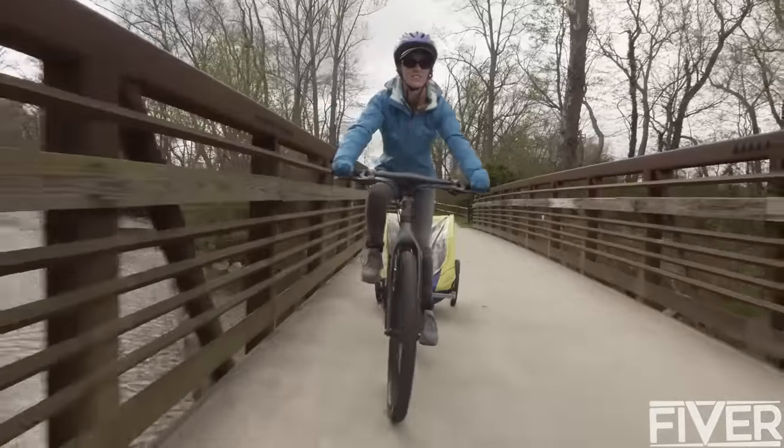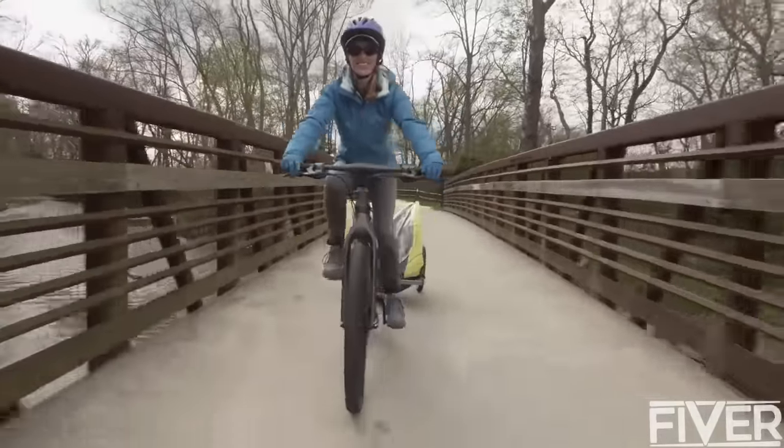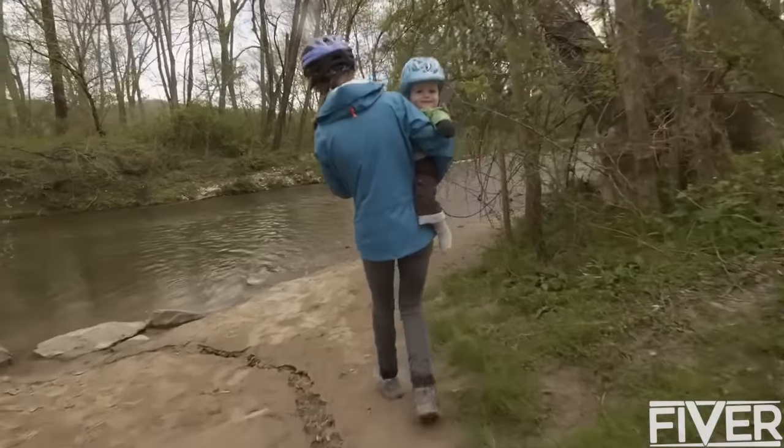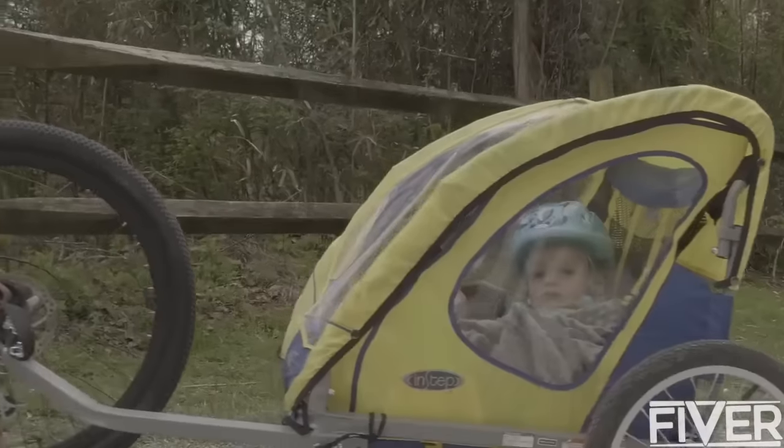While this bike is ideal for adventures, it is also great for days spent around town. Whether you're running errands or simply out enjoying your beautiful day, the All-Go makes getting around fun and easy.